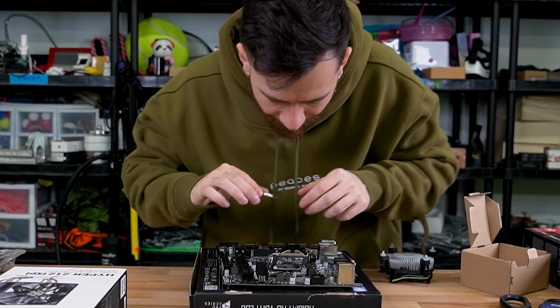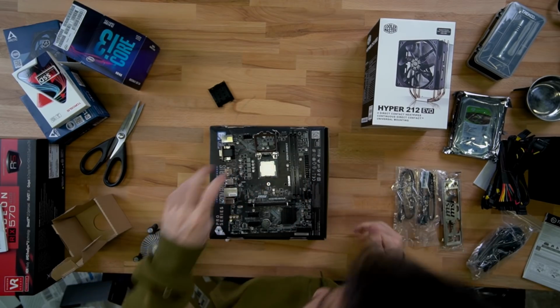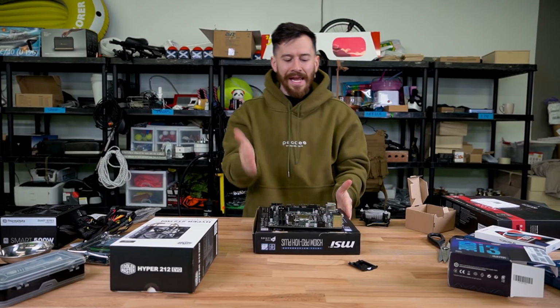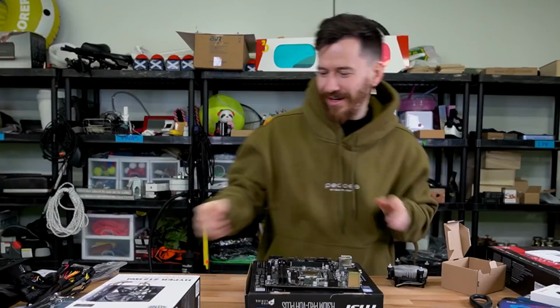The gold triangle goes into the corner. Ah, there we go, perfect fit. CPU in place. I think that was the second step. I'm not sure. I really don't know.